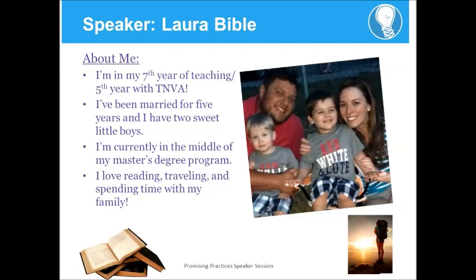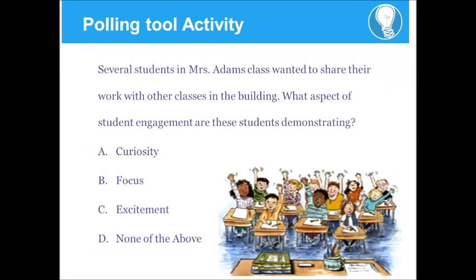Hi, I'm Laura Bible. I'm in my 7th year of teaching, my 5th year with the Tennessee Virtual Academy. I've been married for 5 years, and I have 2 sweet little boys. I'm currently in the middle of my master's degree program, and I love reading, traveling, and spending time with my family.